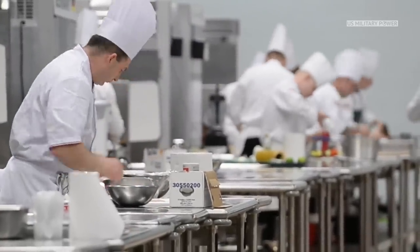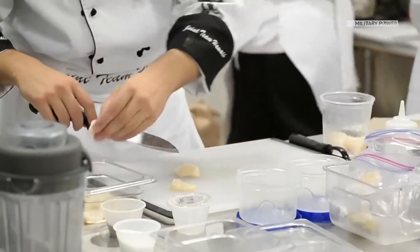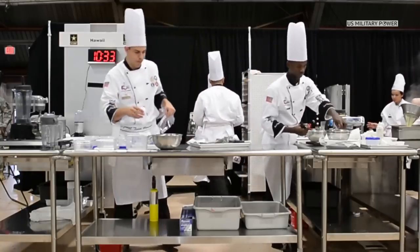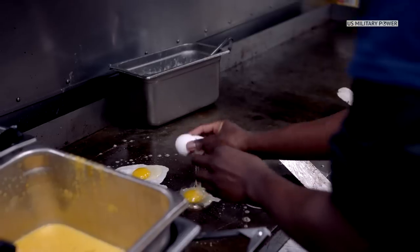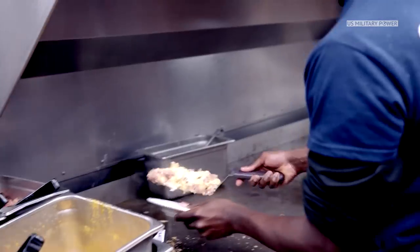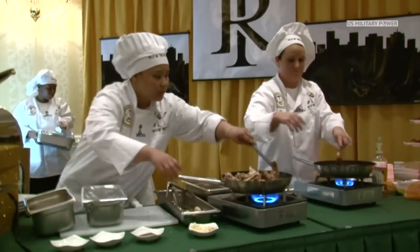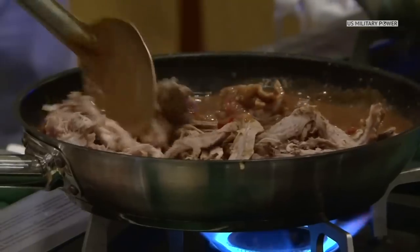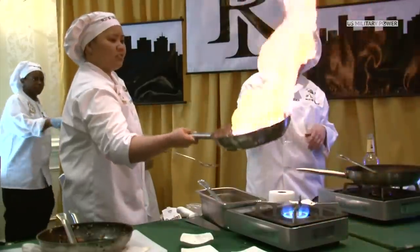The cook's culinary experience before joining the Navy can vary significantly, everything from chefs to people who never boiled water before. The hardest task is getting junior staffers to the desired skill level as they deal with a more intense pace and workload while deployed.